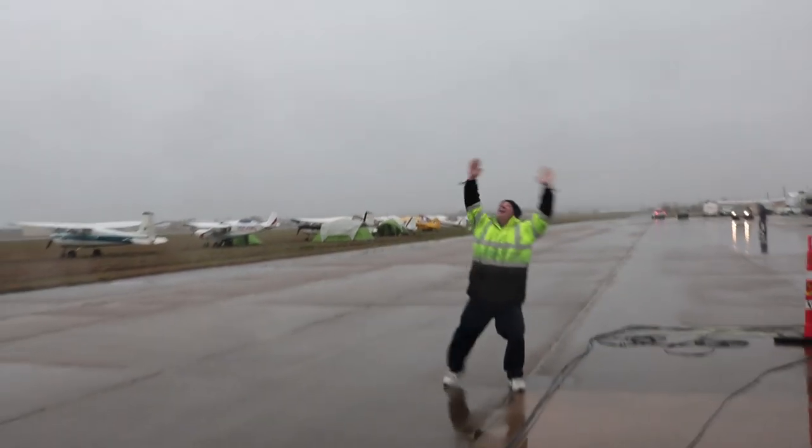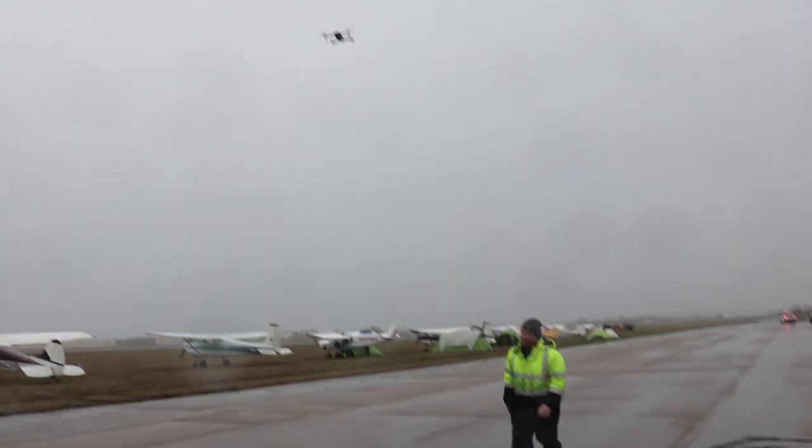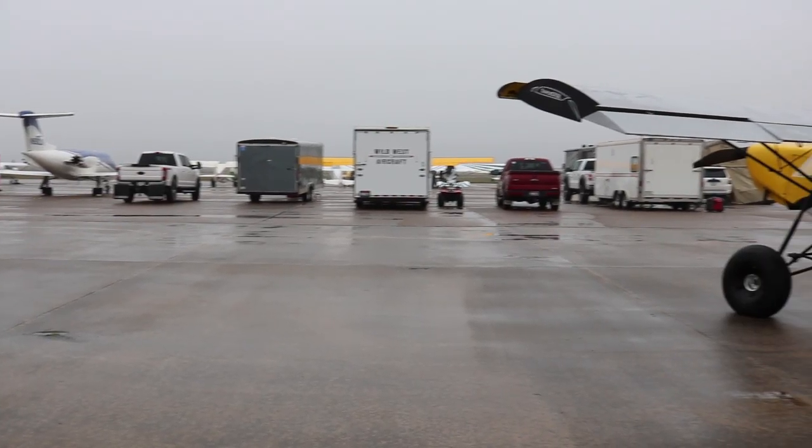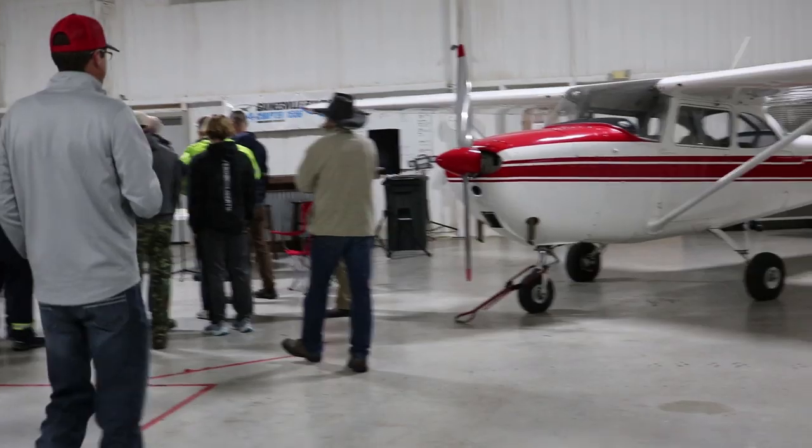The weather nearly canceled the entire event. So my intentions of capturing the pits and all the mechanical details simply didn't happen. Instead, I'll show you a bit of the behind the scenes of the competition.